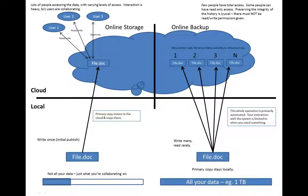And then in terms of the top of this stack, who has access to this data? Well, the answer is as few as possible, frankly. Now, some people might have read-only access to some files that have been shared out of the system, because our default backup product's got some collaboration functionality built in. But preserving the integrity of that file history in the cloud is crucial. So we're never going to give read-write permissions over in a secure backup system.